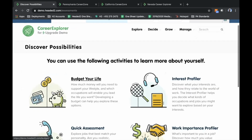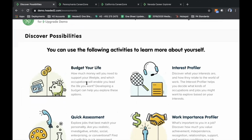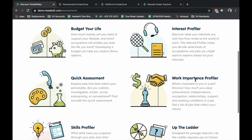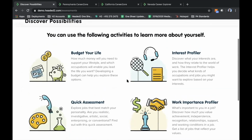So what you see here are a number of the self-assessments that are available inside our systems. Everything from our budgeting tools to the Interest Profiler to the quick assessment, Work Importance Profiler, Skills Profiler, and up the ladder. In this call today we are going to cover the top two, Budget Your Life and the Interest Profiler, and show you a little bit about how that works. And give you an idea of what the other assessments are too, but we're going to go more in depth on those a little bit later today when we include them in a lesson.